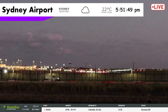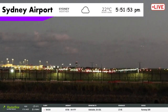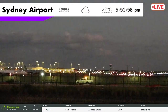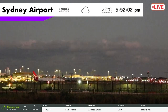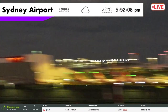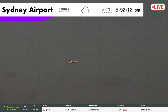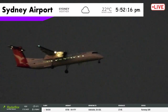Starting to get a bit dark. Can brighten it up a little bit there. And, take it down there. Jetstar A320, Qantas 73 holding short for our arrival, not too far away. On the parallel here, we have what looks to be a Qantas Link Q400.